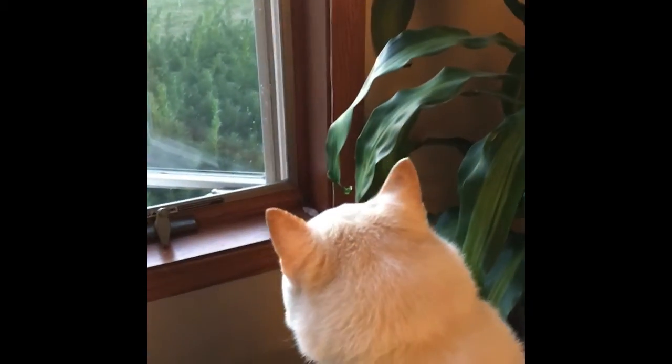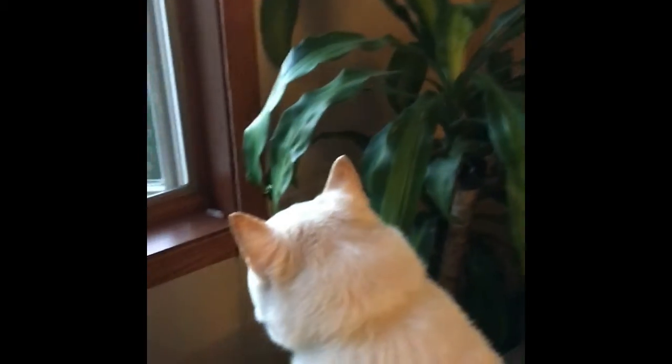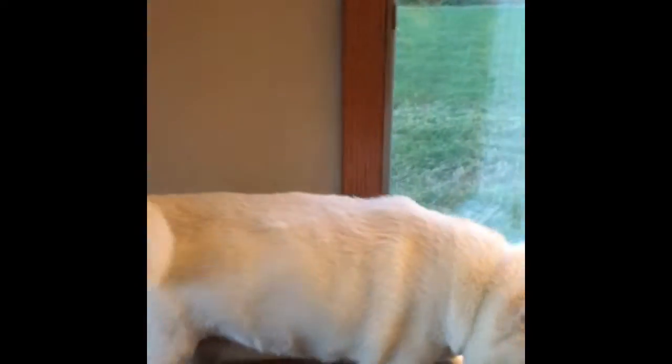There's Enya. Enya, are you going to say hello? Hi. And she is my Shiba Inu. She is 8 years old, and she loves to do her own thing. So she is a good puppy dog.